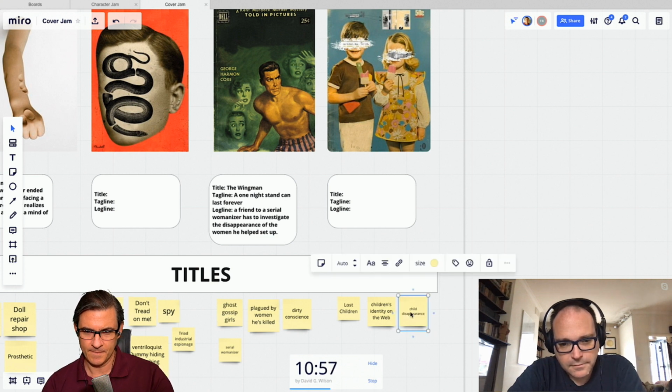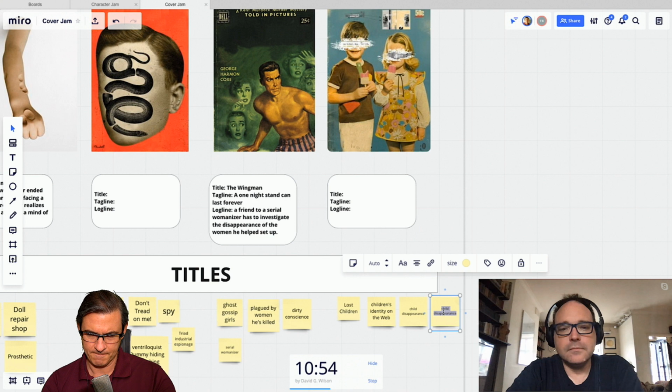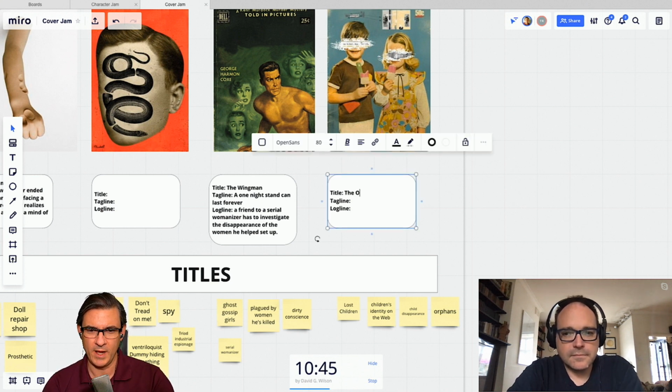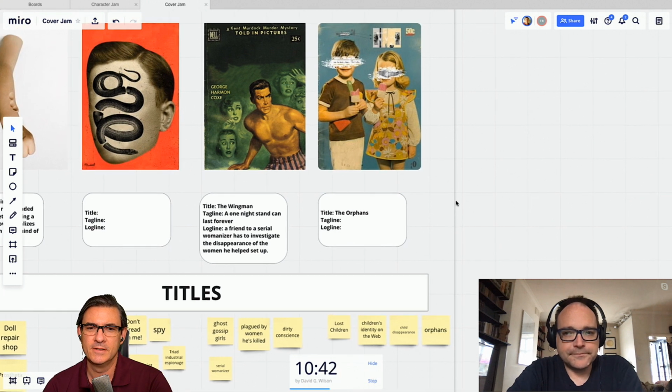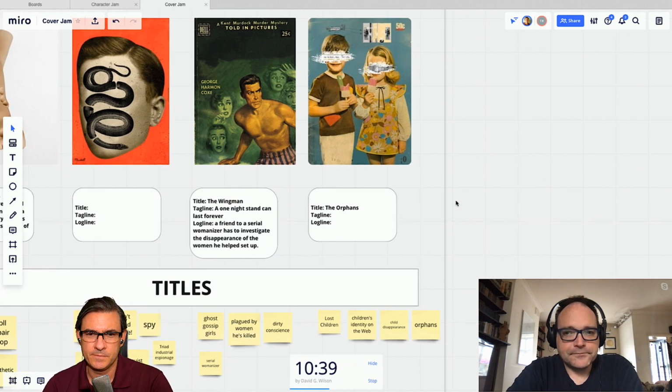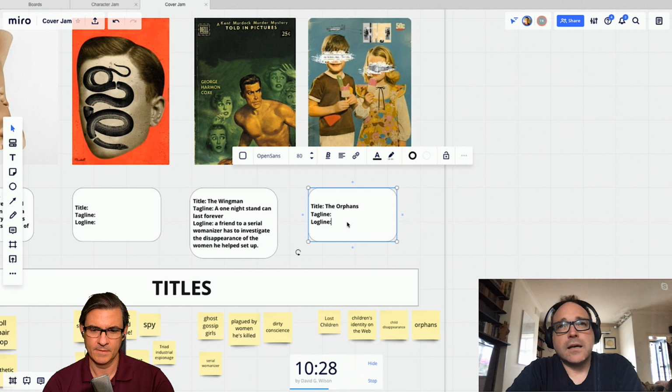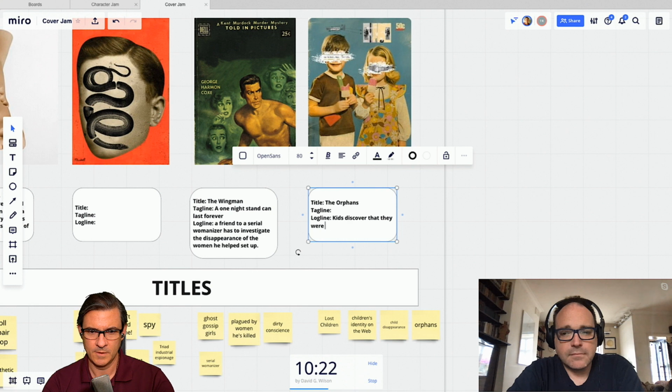It's also like orphans. Actually, it's kind of an interesting title. If it's just The Orphans. I mean, let me just put that there for a moment to say what happened. If that's the title, what is this about? These are like children that, for some reason, have had their identities erased. So kids who discover that they were abducted, I see, and that their new parents were the abductors. Okay. Were abducted by their parents.